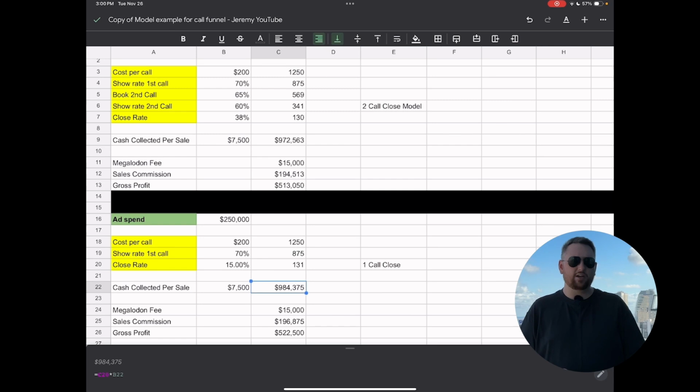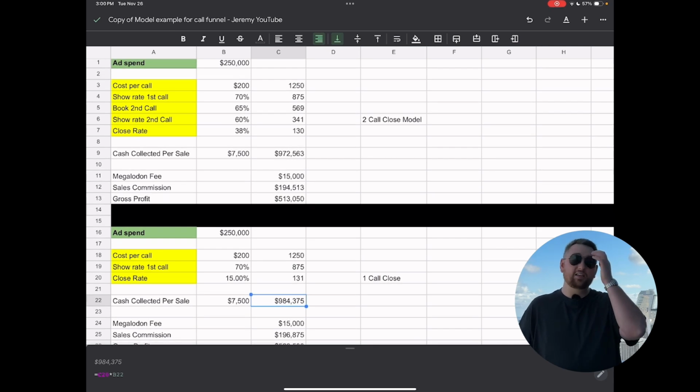Now, when you do the math here, we can tell right away, we're not hitting $1 million a month with this current set of KPIs. We would either need to spend a little more, or we would need to make sure that our cost per call is a little lower, or we would need to make sure that our show rate's a little higher, or we need to make sure that our close rate's a little higher. Lastly, we could just cash collect a little bit more per sale. We would cross over that threshold.